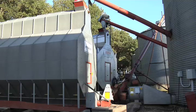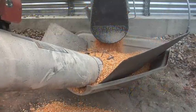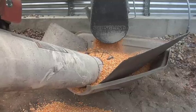How often are you running it? You aren't just running it for an hour here or there. You're going to run it all day. You're going to run it all night. You're going to run it maybe for several weeks, depending on the size of your farm. And by the time you're doing this, in 1 month's time, you could save $50,000.